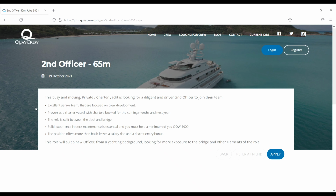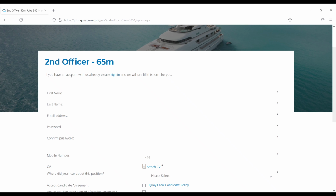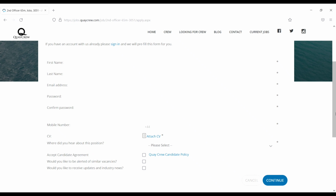So you have to read this one, and then apply. So, second officer, 65 meter. First you have to enter your name, last name, and email address, password, then confirm your password. And mobile number, then CV.